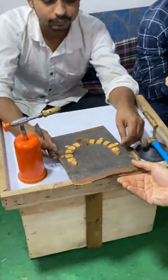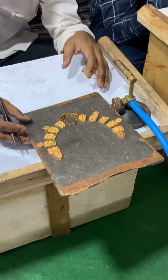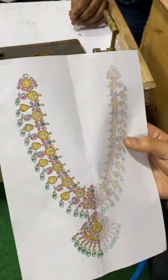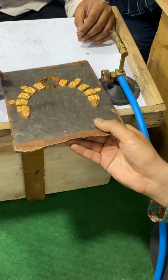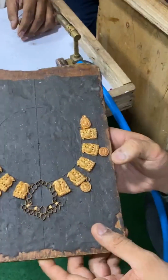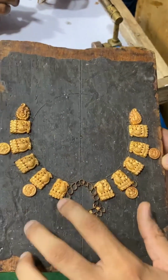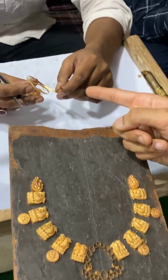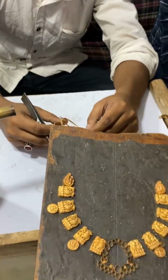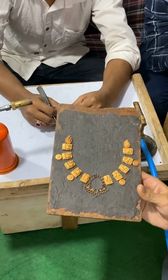So let me start with the first process. Actually, the first process is that the drawing is set, and after the drawing, the first thing that will happen is the ghat. The ghat is the gold frame in which the setting is done, where the jewelry pieces are arranged according to the drawing. The gold frames are made from wires like these. They are made round and into whichever shapes you want, either spear shape, round shape, or square shape.